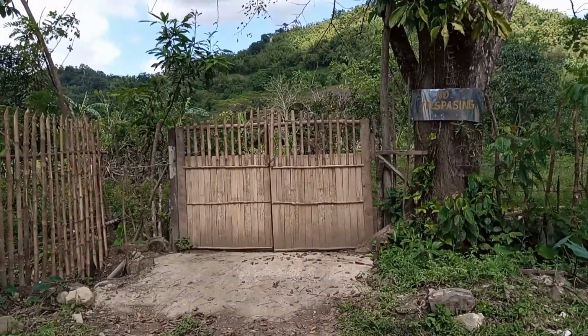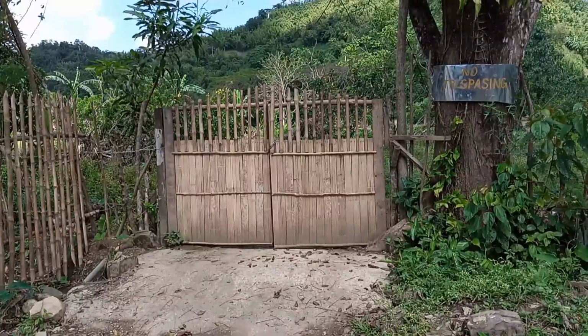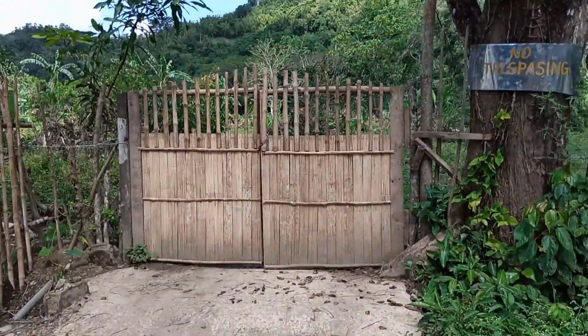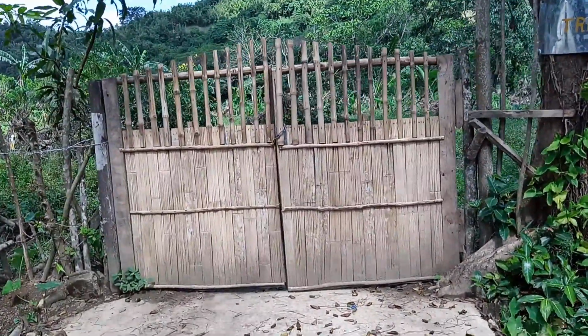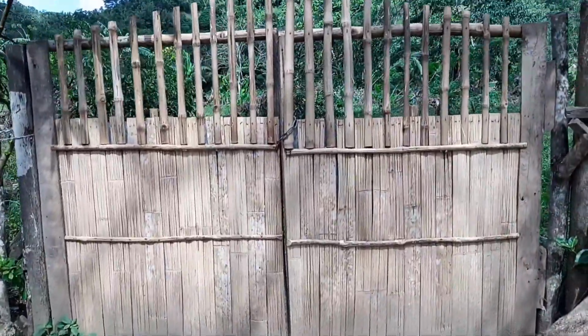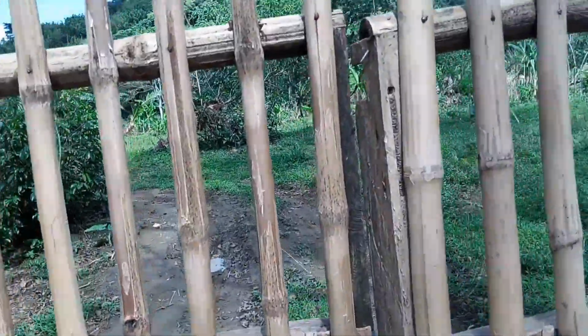Welcome to our beautiful epic farm here in Laiban. So we're outside of the gate and we're going to enter inside. So I'll tour you around, guys.